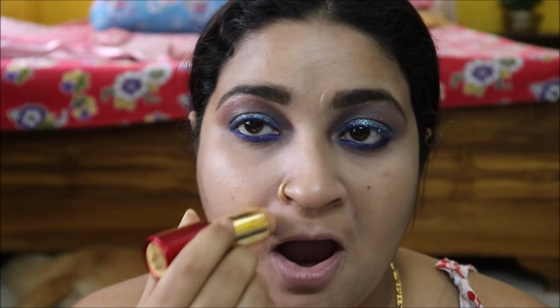Now I'll be using this concealer cum foundation stick to give more coverage to my upper lip area and some blemishes, whatever I have, just to cover that up.